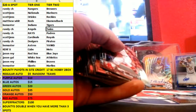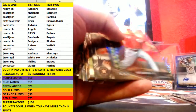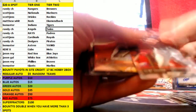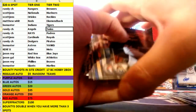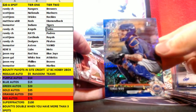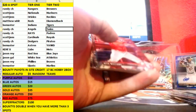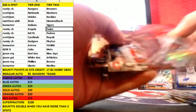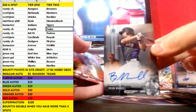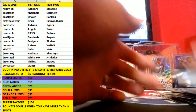Keegan Aiken out of $4.99. Ahmed Rosario. Clint Frazier. Dewell Lugo. Tomas Nito, Blue Shimmer out of $150. Jesus Sanchez. And our auto is going to be Brian Mundell. Base auto.